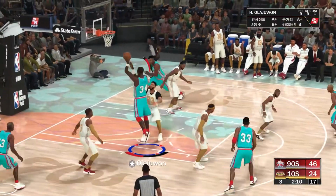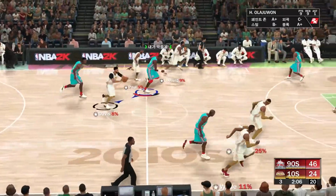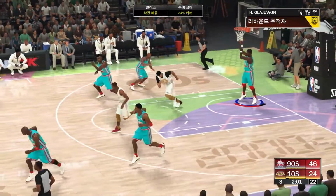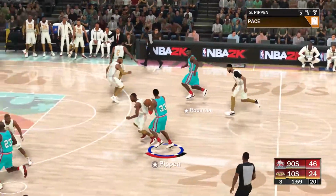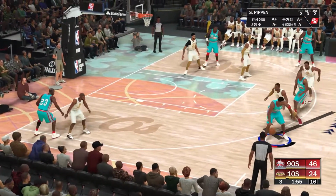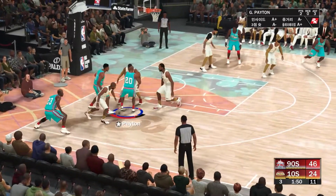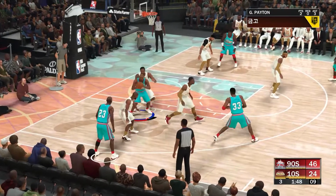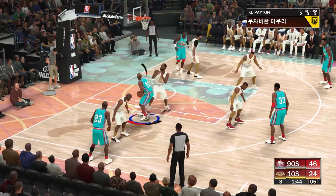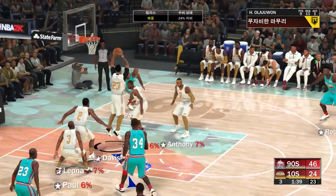Robinson passes to Olajuwon. Doesn't go for him. Great D that time from Davis. And here's Anthony from the arc. Hakeem Olajuwon grabs the rebound. Olajuwon's got double-digit rebounds now in the game. Outside Pippen. Dishes it to Payton. Shoots over Leonard. Here's Olajuwon. He's off on that one.